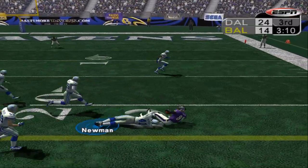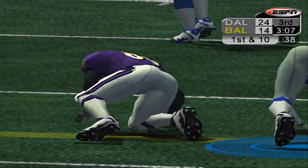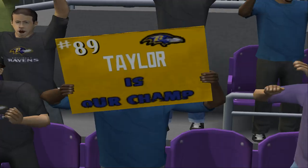Bowler zings it to the right side. He connects at the 19. And he stopped right there. First down.